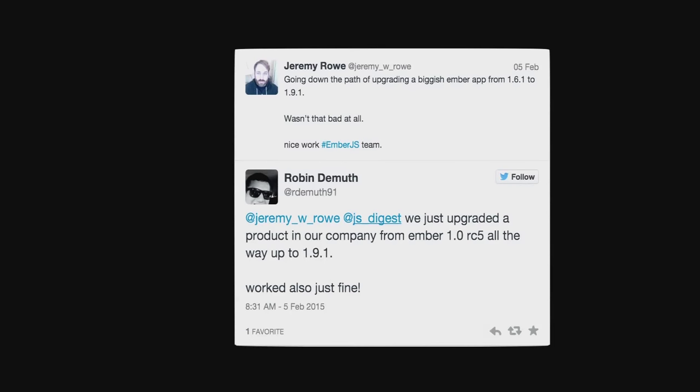And I'll just close. This is something I love to see. This is a tweet from some users, and they were just talking about upgrade path. Just went from 1.6.1 to 1.9.1. Wasn't that bad at all. And we just updated our product from Ember 1.0 RC5 way back in the day, a year and a half ago, all the way up to 1.9.1. Worked just fine. This is the stuff we love to see. And if you like things like this too, we welcome you into the Ember community. Thank you so much.